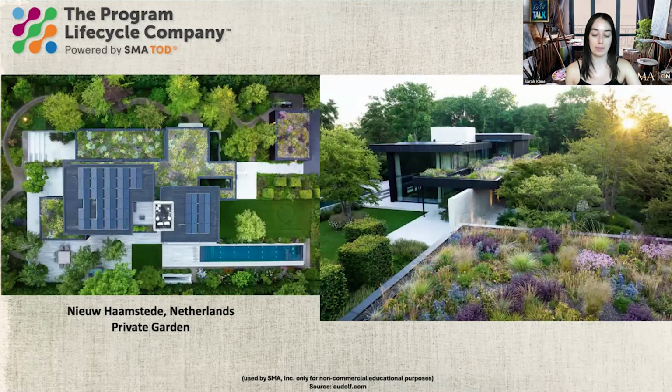Here's a gorgeous modern house in Nieuw-Hampstead, Netherlands. The house was designed by architect Bart Vos, and the complementing gardens and landscape, of course, by Oudolf.